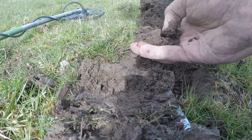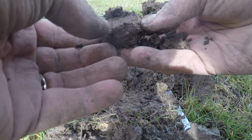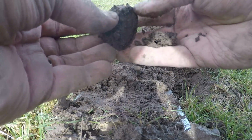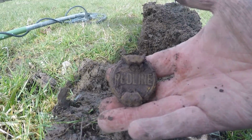Looks like a spring. Oh, it's got writing on. Give me a second, I'll clean it up as best I can. It says red line, so I would imagine that's a petrol can lid. Oh, I like that. That's pretty cool. That's a bit of history there.